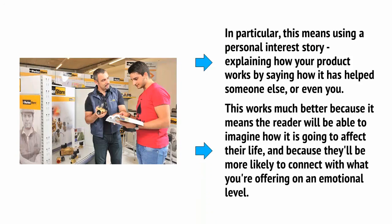And this works much better because it means the reader will be able to imagine how it's going to affect their life, and because they'll be more likely to connect with what you're offering on an emotional level.